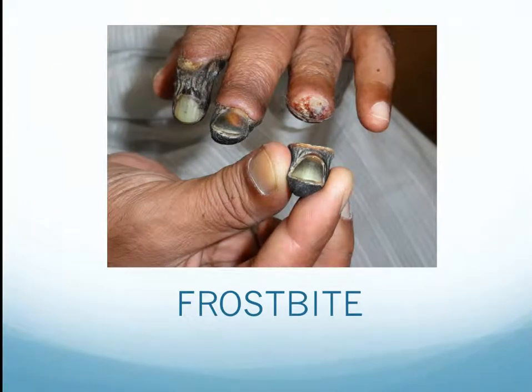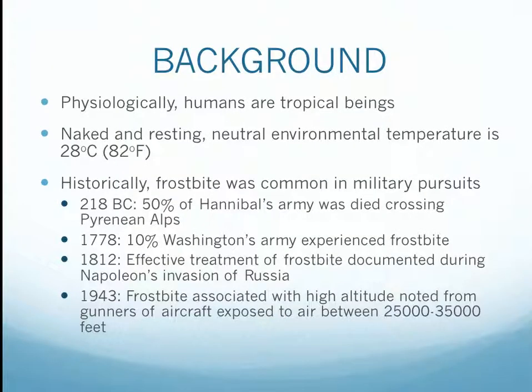Let's go to the meat of the conversation, frostbite. Never a good day when your finger just pops off. All right, so physiologically, we are tropical beings. We are very good in warm temperatures, being relatively naked, with very little body hair, keeping us warm. We're not so good in the cold. In fact, our neutral environmental temperature is about 28 degrees Celsius or 82 degrees Fahrenheit.